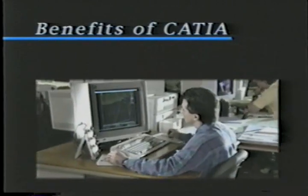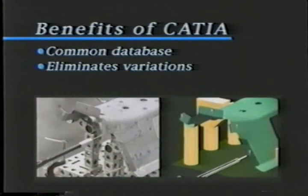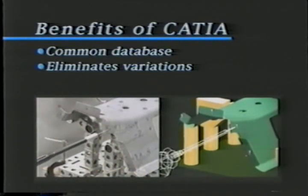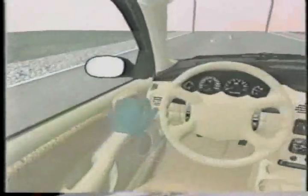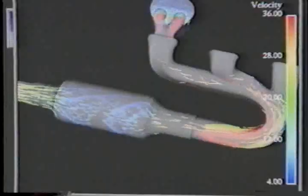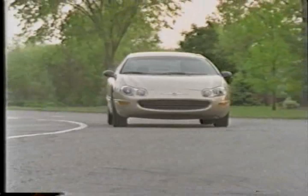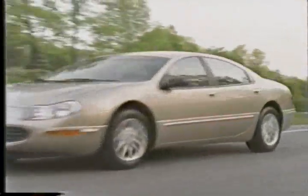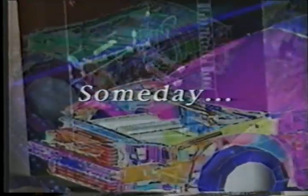Linking platform team and suppliers together through a common database, Catia eliminates the risk of variations in vehicle components, which results in better quality products. Virtual reality, rapid prototyping, computer-based testing and validation, the first true paperless vehicle design. While others look over the horizon and say, someday, at Chrysler, we log on to Catia and say, today.